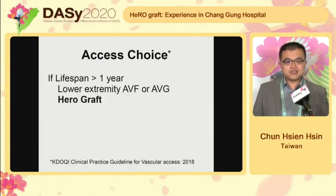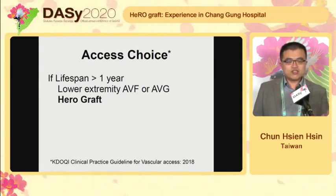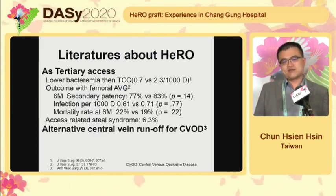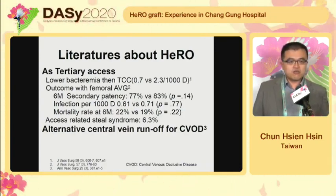So in this clinical situation, the vascular access would be recommended by the newest KDOQI guideline for vascular access. If the patient's lifespan is above 1 year, there are two choices. One is lower limb access, or the second one is the HeRO graft we are talking about today. There are some literatures talking about the HeRO graft. Most of them mention it as a tertiary access.